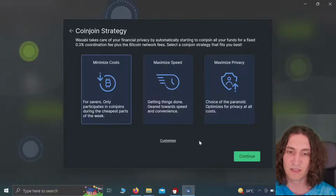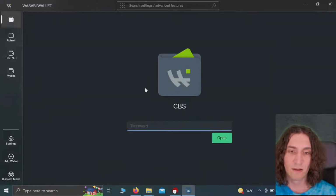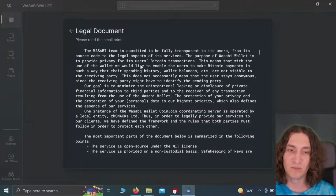And let's see what's happening here. So the wallet has been added to Wasabi. I need to type in, let's see if, yeah, it's blinded. So I need to type in the wallet passphrase once again. And once again, I need to agree with the terms and conditions. This time around, it was last updated today, the 15th of June 2022.